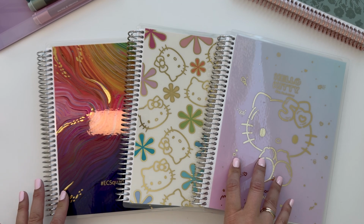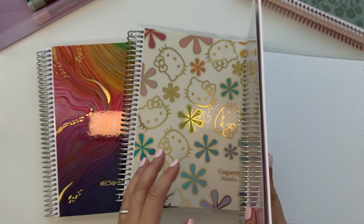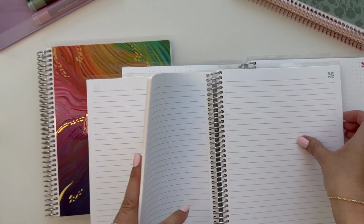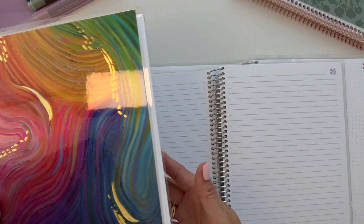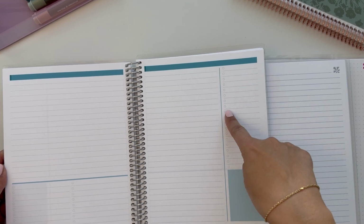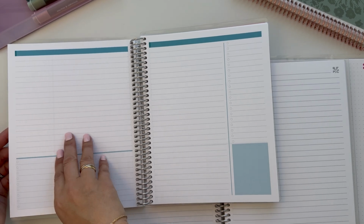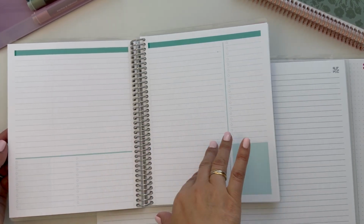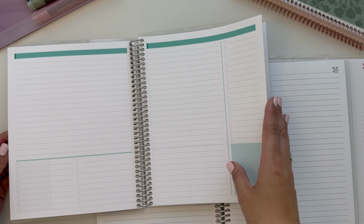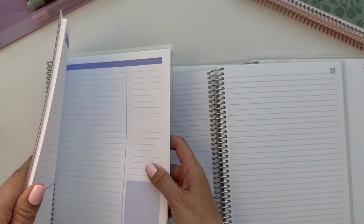So let's see, there's lined. Which one is this one? This one's dot grid. This one's dot grid. Let's see, what's this one? This one's lined, and it has a little gray EC logo in the corner. This one I got at Go Wild last year. This is the new productivity one, so it's not just one checklist on the side like you see in the A5. This also has a checklist on the left-hand page as well, and that goes through everything. This is nice if you are too overwhelmed with stuff, just to brain dump everything you need to do for the week or for the month. This is really handy. So these are all different colors, and I like the different colors in this one.